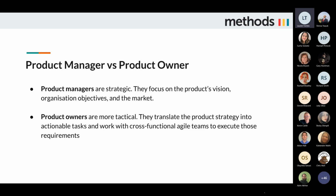So product managers are strategic. They are responsible for setting the vision, setting the strategy, making sure that they align to the organisational objectives, make sure that they achieve the user needs, and also have a good understanding of the market that you're in.